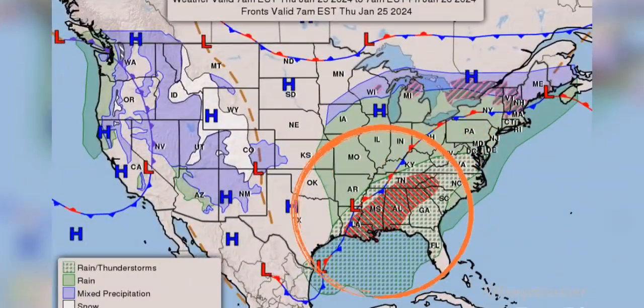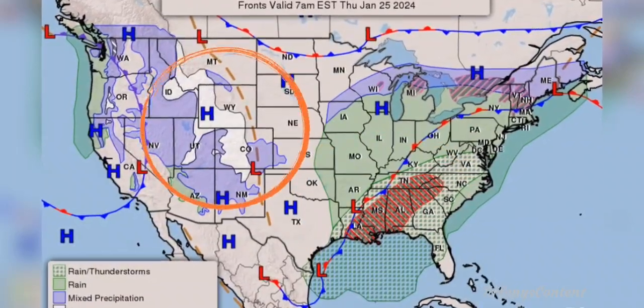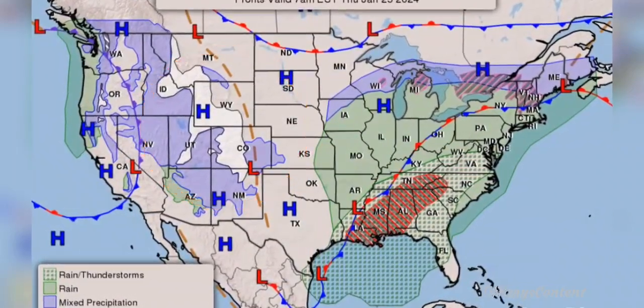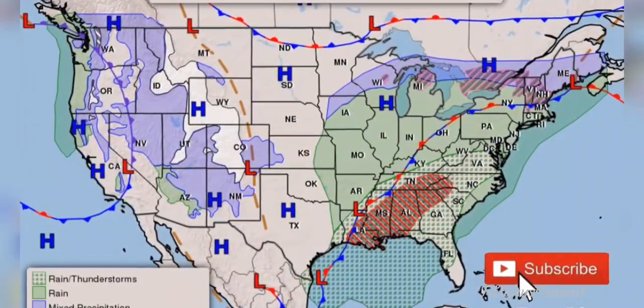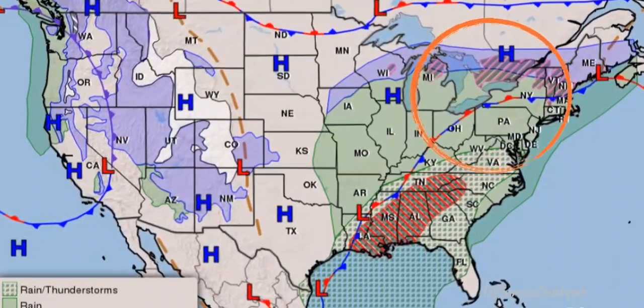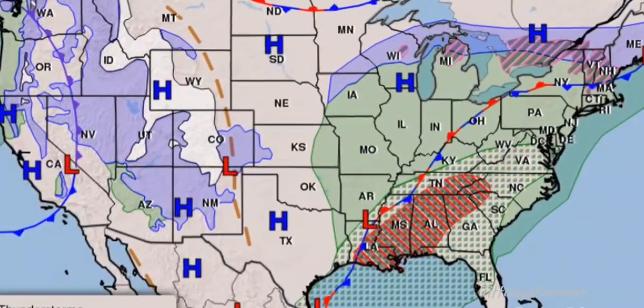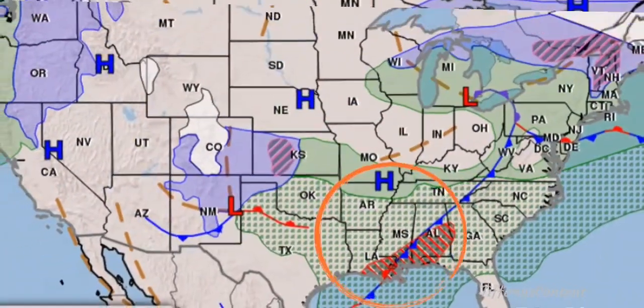Let's take a look at the map here, and you can see the Gulf of Mexico is sprucing up those storms. You still see that snow on the west coast, and even in the northwest you're going to see still more of that freezing rain, that black ice down there as well. It's starting to ease up, but it's still in Vermont and New Hampshire, and also some in Wisconsin and Michigan.